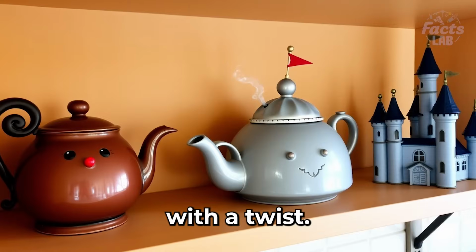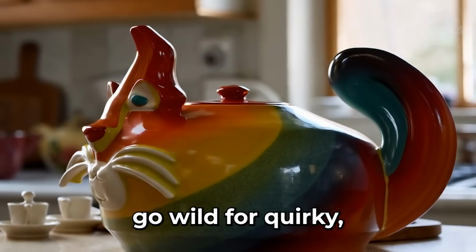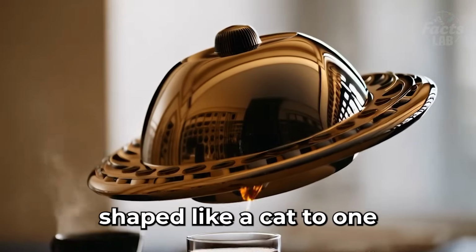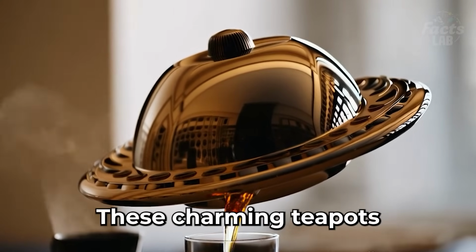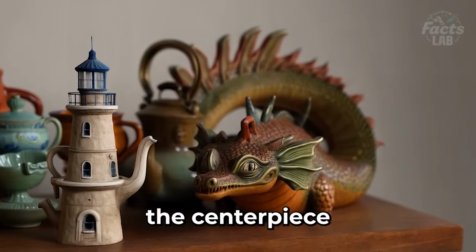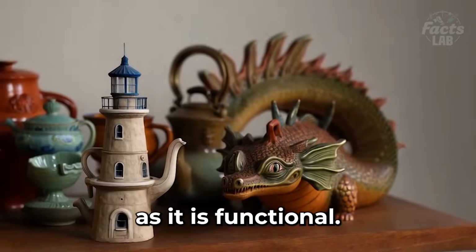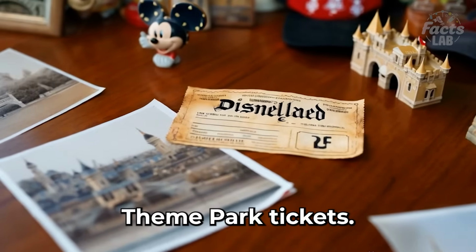71st. Teapots with a twist. Teapots don't have to be ordinary. Collectors go wild for quirky, whimsical designs. Anything from a teapot shaped like a cat to one that looks like a UFO. These charming teapots often become the centerpiece of a collection, showing that tea time can be just as fun as it is functional.